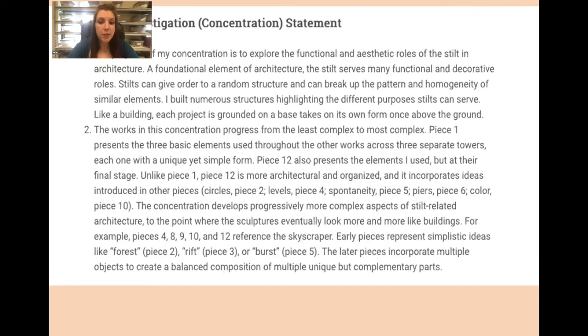The later pieces incorporate multiple objects to create a balanced composition of multiple unique but complementary parts. So it seems to me that it is very obvious that this student started with one idea. Reading their concentration statement, you can tell that at the beginning they probably were doing less architectural work and more abstract sculpture, and they had a word that they were trying to represent in each sculpture. That's why they refer to forest, rift, and burst in quotes.